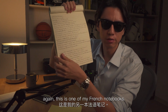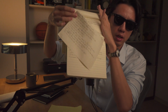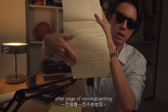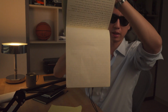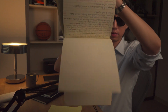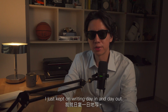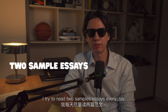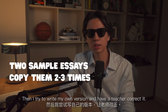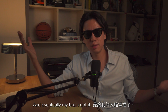Again, this is one of my French notebooks. It's just page after page after page of non-stop writing, you know? For writing, it was simple. I just kept on writing day in and day out. I try to read 2 sample essays every day, copy them 2 to 3 times. Then I try to write my own version and have a teacher correct it. And eventually, my brain got it.